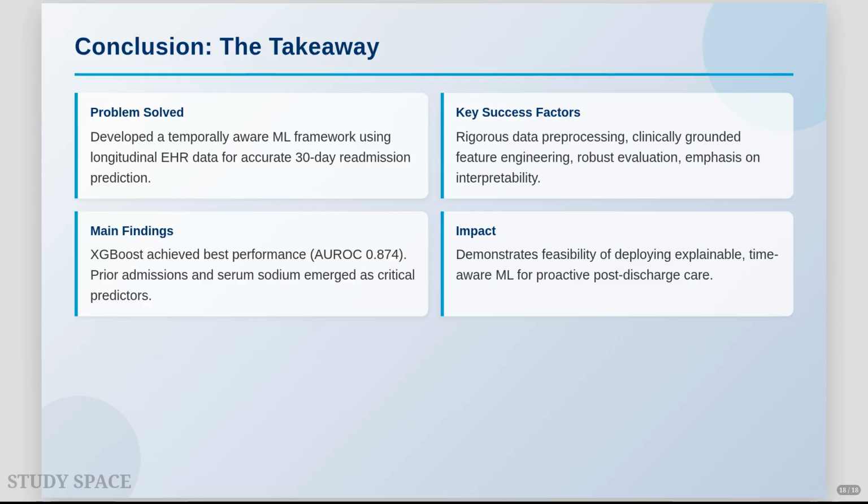So, wrapping it all up, we tackled the tricky problem of predicting hospital readmissions by building a machine learning system that truly understands the dynamic story told by EHRs over time. By carefully cleaning the data, creating smart features rooted in clinical knowledge, and rigorously testing our models, we built something that works. XGBoost emerged as the champion, offering high accuracy, good sensitivity, and demonstrable clinical benefit. Importantly, it highlighted key risk factors like prior admissions and, notably, sodium levels, which might not get as much attention in simpler tools. The fact that well-engineered features sometimes beat complex sequence models like LSTM is also a valuable insight.